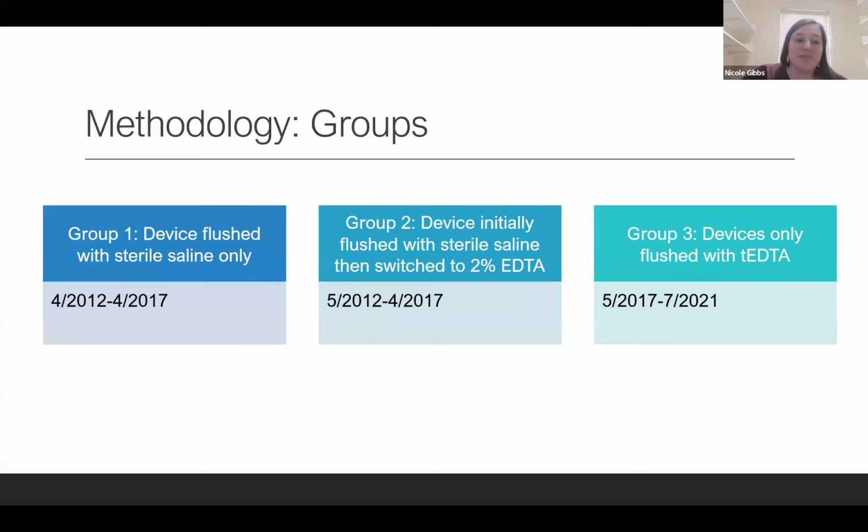They had 3 different groups for them. So group 1 was that their sub device was flushed only with sterile saline. So no EDTA in this group. And this was an earlier protocol, from April of 2012 to April of 2017. And then after April of 2017, they switched to doing EDTA flushes.